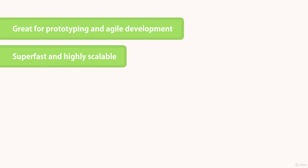Well, Node is easy to get started and can be used for prototyping and agile development. But it can also be used for building super fast and highly scalable services. It's used in production by large companies such as PayPal, Uber, Netflix, Walmart, and so on.